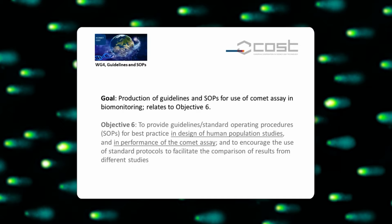The goal of Working Group 4 was the production of guidelines and SOPs for use of the hCOMET assay in biomonitoring, and this goal is related to objective number 6 of hCOMET, which was to provide guidelines and SOPs for best practice in design of human population studies and in performance of the hCOMET assay, and to encourage the use of standard protocols to facilitate the comparison of results from different studies.